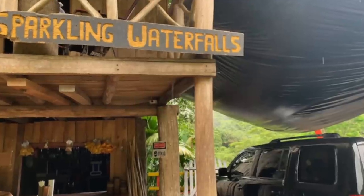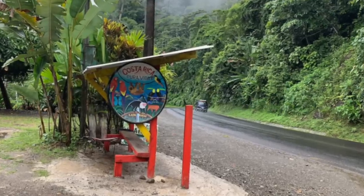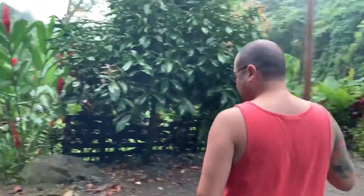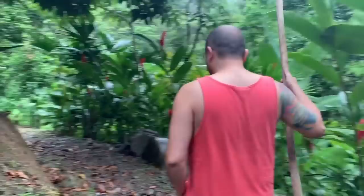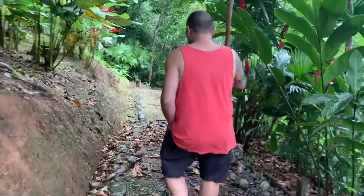So one of the first places we visited is the Bri Bri Waterfalls. In Spanish, it's called La Catarata Bri Bri, and it looks just like this off the road. It costs a few thousand colones to go down and see the falls, maybe $4 or $5 is what it came out to. And when you go there, they're going to offer you a walking stick to help you traverse the terrain. They give you an important piece of advice: take the walking stick. Don't try to be a tough guy. You'll thank yourself.